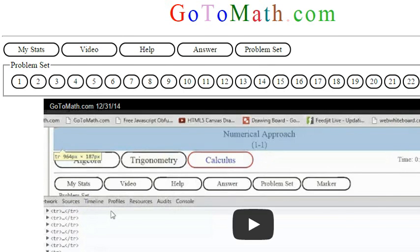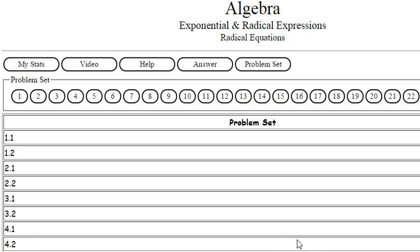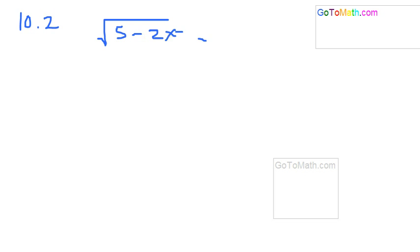Okay, we're at GoToMath.com. This will be the last problem of this section, thank goodness. I'm always excited to get started on another section. So we've got the square root of 5 minus 2x. At this point, if you've been following through all the problems of this section, you should probably test yourself on this one, and hopefully you'll get it right.